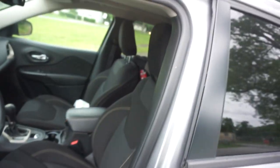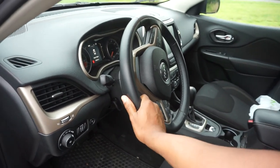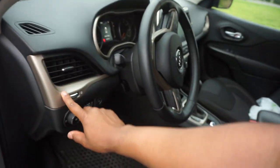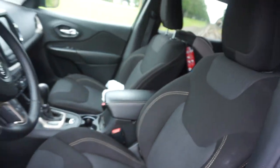You have your two front windows auto. Let's get in this thing. All right, nice little packaging, though, I want to say. Nice little leather-wrapped steering wheel. We're going to call it leather for Jeep's sake. You got the dual tones. I like it. I like what Jeep is doing. Even though this is not really the top-of-the-line truck or whatever, they're making all of them look a little good. Push-button start, so we're going to get in and just start that thing up.